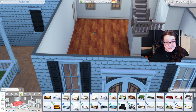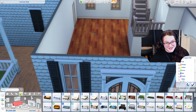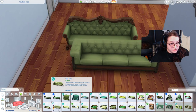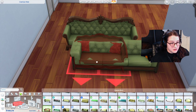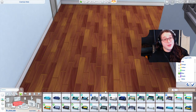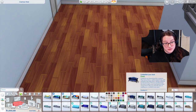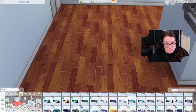Living room. Couches. Colors. We have the blue and the orange. I want a dark green. We don't have any dark green sofas, which just seems ridiculous to me. Blue is the most popular color in this game. There are a million blues. Look at that. That's the perfect shade of blue that I'm looking for too.